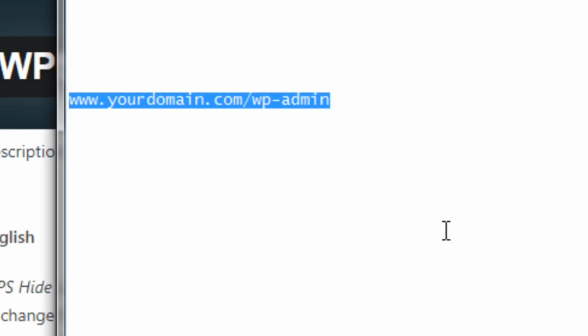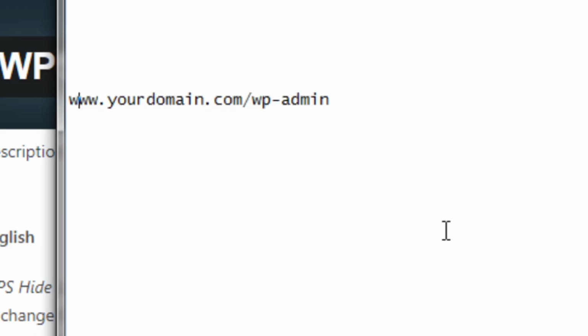Now, because most of these systems are bots and not a live human being, a good way to get around this is to change the WP-admin. So instead of having WP-admin, you could have anything that you want. We don't recommend that you use your name, your website name, or anything like that, because those are common usernames that these bots will try to hack. So let's say we have a blog about scuba diving. We can say something like scuba-diving, and that's it. It's as simple as that.